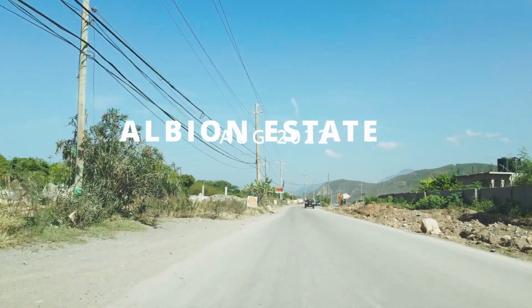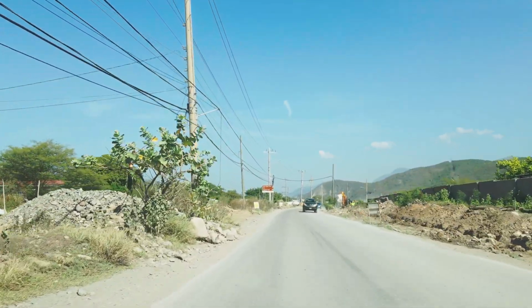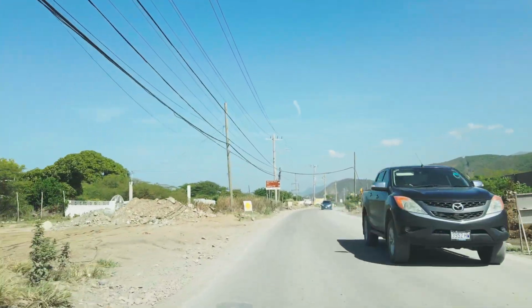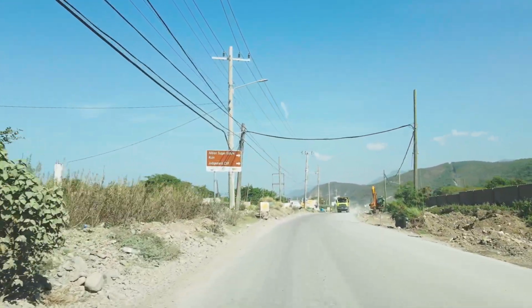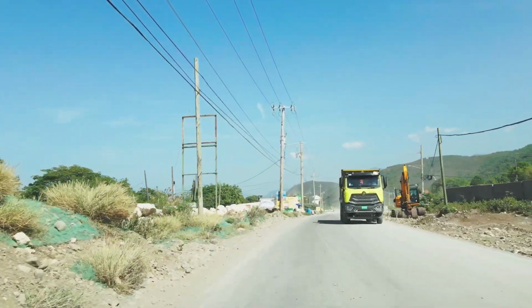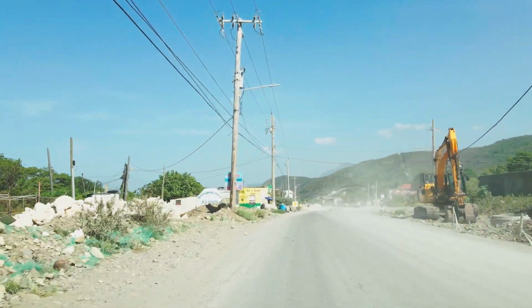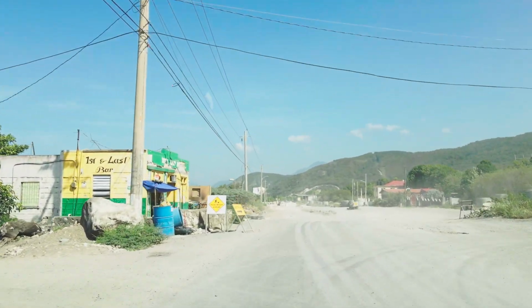Today we'll be covering Section 1A of the Southern Coastal Highway project, and we'll be moving from the Albion Estate community all the way to the Albion Heights district. There are three main changes and improvements that have taken place on this thoroughfare for the August report and update.